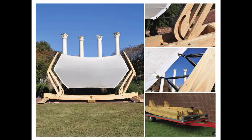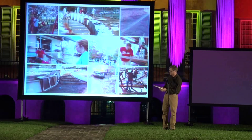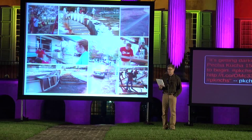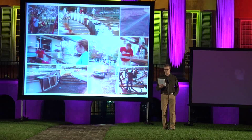This is a mobile movie screen that we designed, as well as a trailer that takes it from site to site. And this screen unfolds like a jackknife and can transport on that trailer that was built by students. So working within the Charleston community is a big part of what we do with the students while working on these projects.